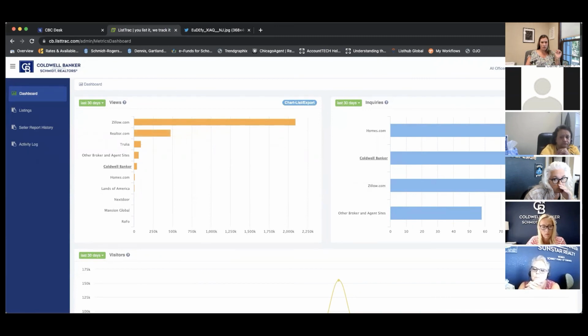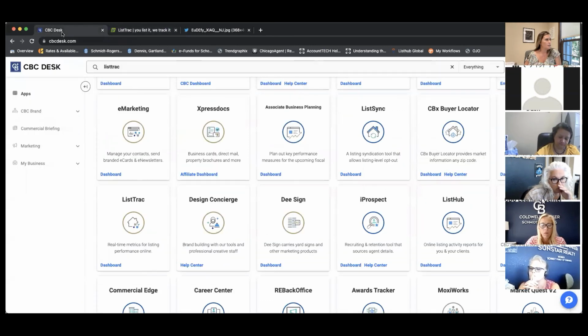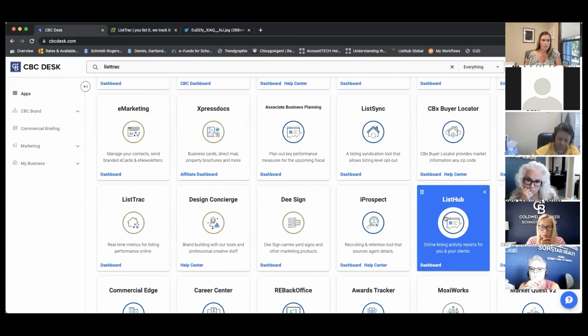So let me check for other questions here. I don't see any. So as we wait for some, keep in mind, ListHub is still there. We do not want to log into ListHub from desk. That is a different ListHub. We have a proprietary, if you will, ListHub feed, so that your agents will want to log in directly to ListHub and not use this one here. Just go ahead and get rid of it.